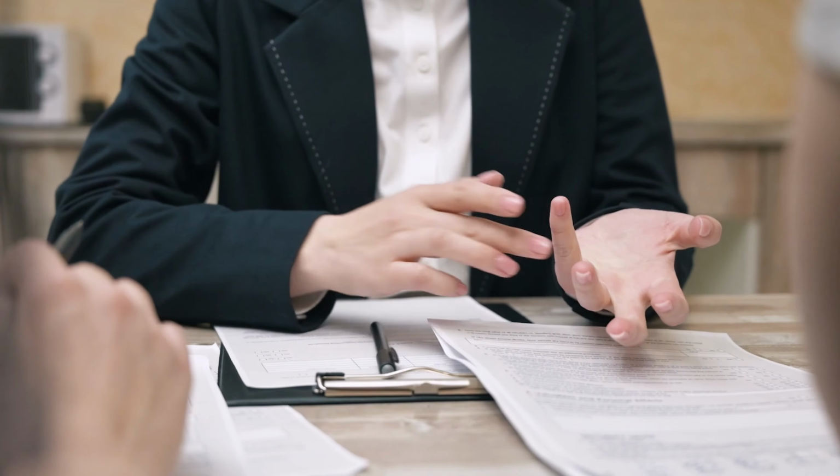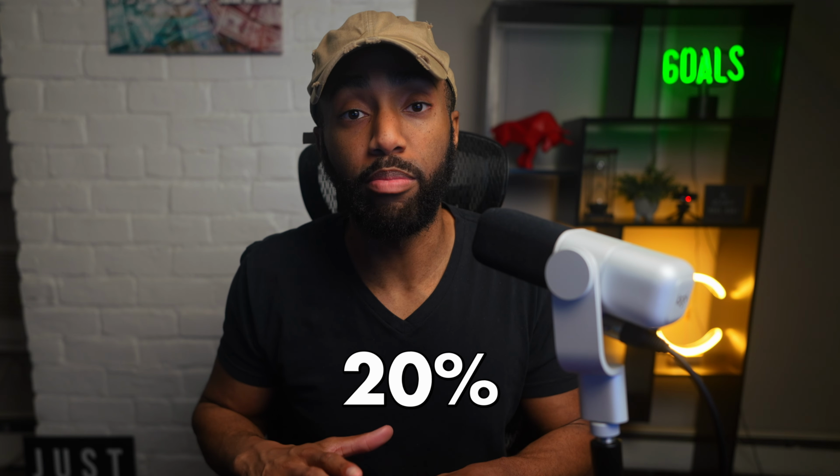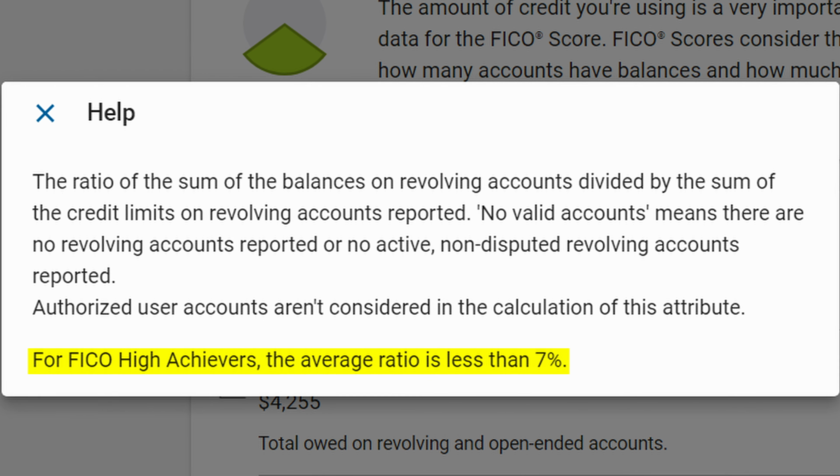You want to have a good credit mix of revolving credit and installment loans. If you have at least one mortgage active on your credit report, that makes you look very good. For credit utilization, you want to be below 20%, but obviously lower is better. The mainstream websites will tell you that below 30% is optimal, but don't listen to that nonsense, because the FICO scoring company themselves say that high achievers have below a 7% utilization rate.